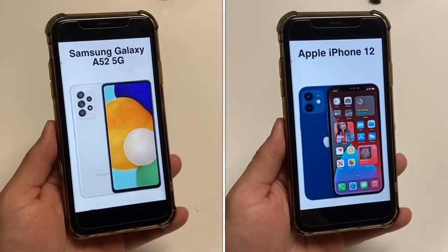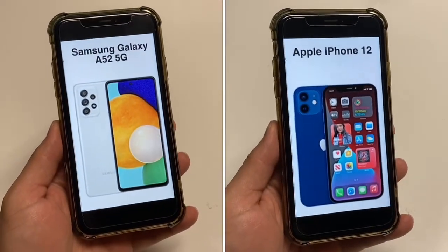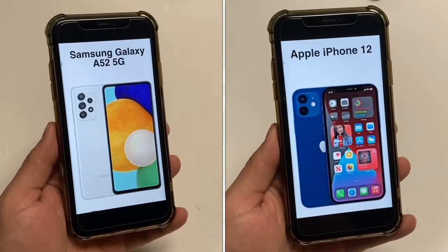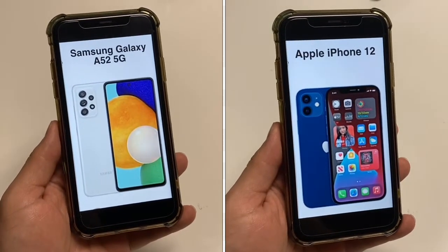The $500 A52 has an IP67 dust and water resistance, up to 1 meter for 30 minutes. The $800 iPhone 12 has IP68 dust and water resistance, so it's a little bit better with water. Dunk it in water up to 6 meters for 30 minutes.